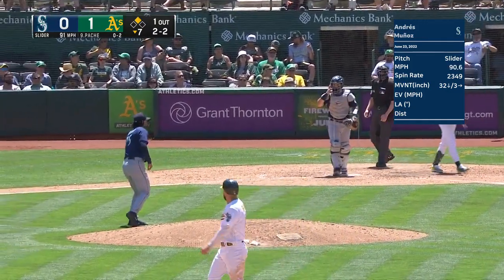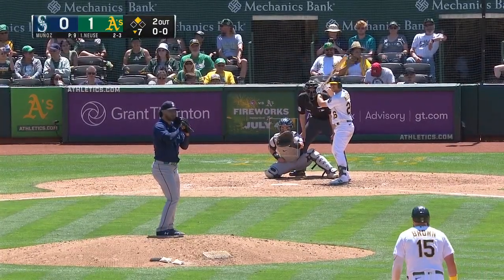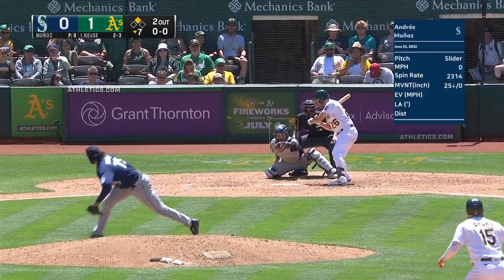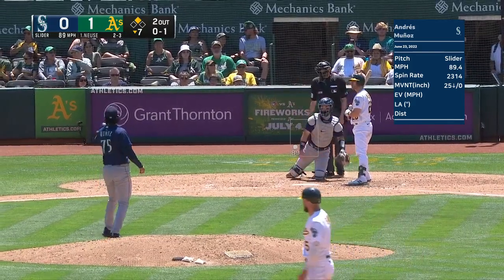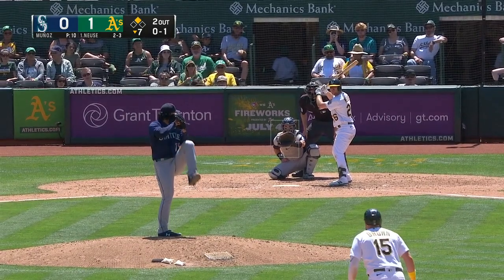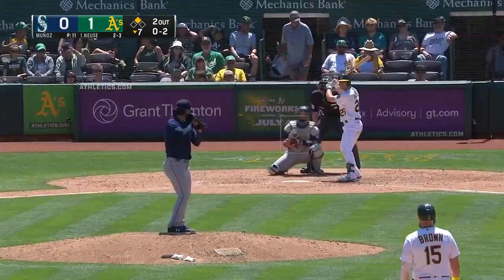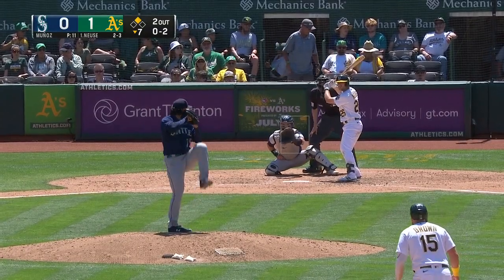And that one catches the outside corner. Strike three called. Two outs. And the first pitch to Noisy is a strike. Noisy two for three. 0-2 pitch.